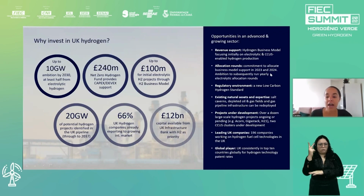Then if we look at the projects that are actually under development of these 20 gigawatt through to 2037, we have over a dozen large-scale hydrogen projects ongoing or pending, including the Blue Hydrogen Project Acorn in the northeast of Scotland, Project Gigastack, which involves a refinery and green hydrogen being produced on site to decarbonize operations, and also H21, which is a more hydrogen distribution focused project in the north of England. This dozen of large-scale projects also includes 2 CCUS clusters, which are already under development. The UK is a global player and consistently ranks in the top 10 globally for hydrogen technology patent rates. So it is also an environment which is rife with innovation in that space.